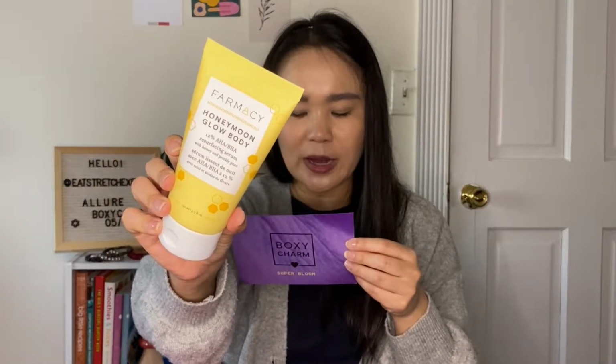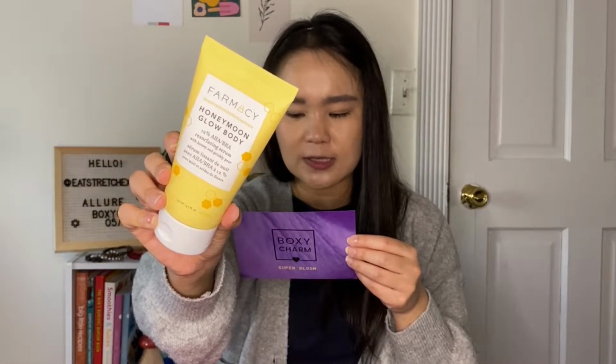So far so good. I'm going to move on to the next item. This is from Pharmacy, and this is the Honeymoon Glow Body 12% AHA BHA Resurfacing Body Serum.